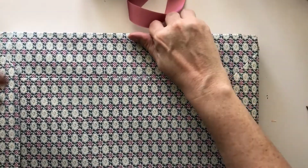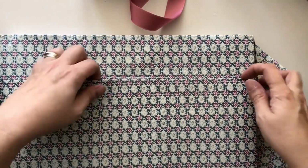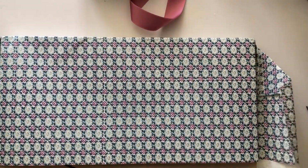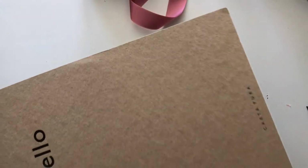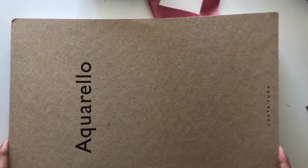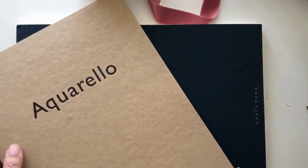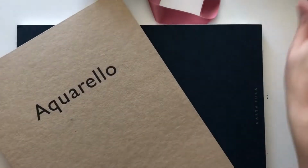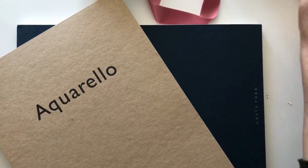I really like this paper, so I don't want to ruin it. I thought it must be paper. And indeed it is. It's their Carta Pura Aquarello and Aquarella. So I'm not sure. Let's check paper. Oops.